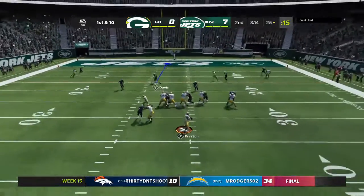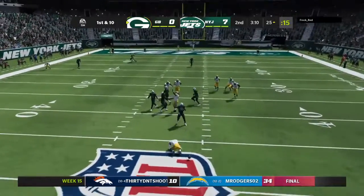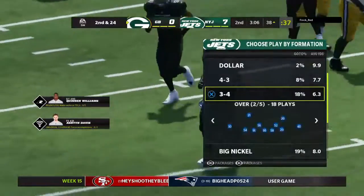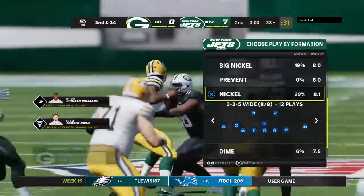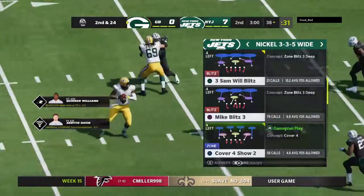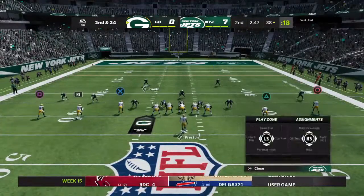They go play action here on first down. Under pressure, and he will go down. Sacked back at the 38. Carl Lawson in there to get him, and that is sack number 6 now for him on the year. So second and long, and got to be careful not to fall out of field goal range.